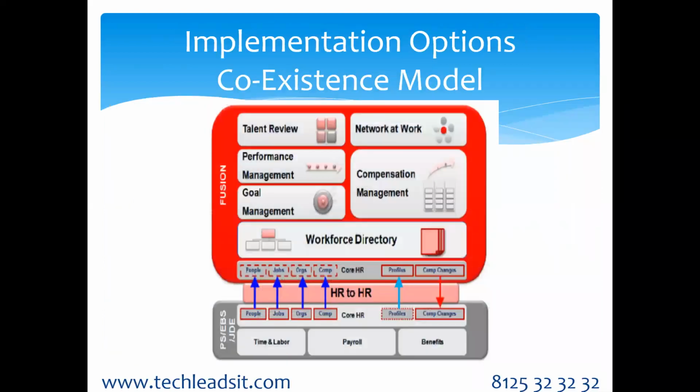Okay, any questions on the previous slide?